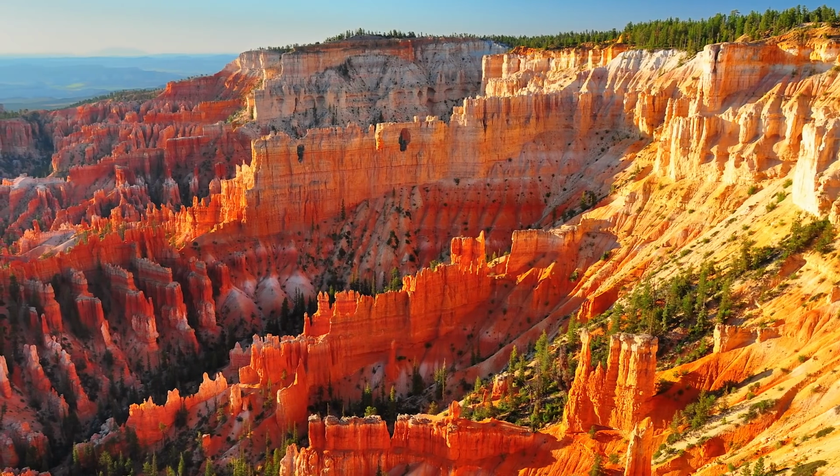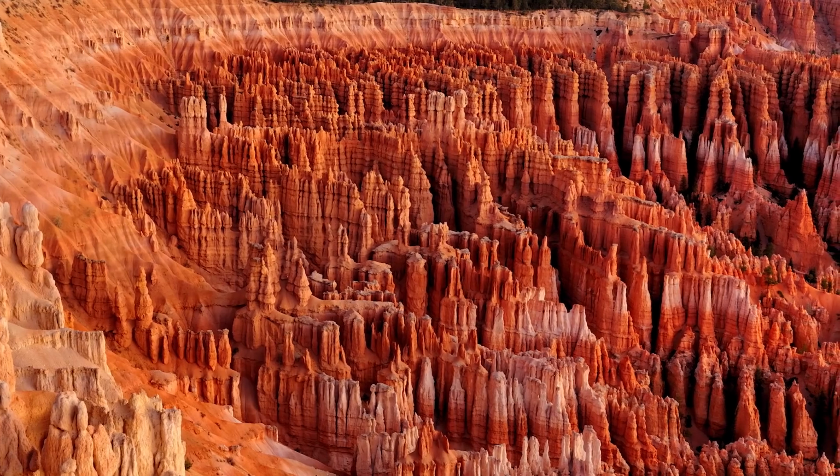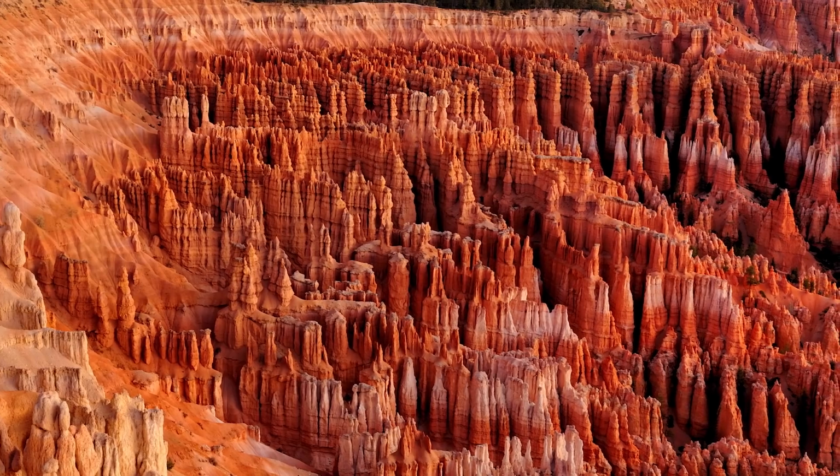The second national park that we're going to be transported to is Bryce Canyon National Park. And this park is unlike any other. It feels like you have been dropped into an entirely different planet. When you're looking out over the canyon, you're seeing all these quirky, odd, weird, interesting looking rock formations called hoodoos. And these were also formed by water, but in a much different way.